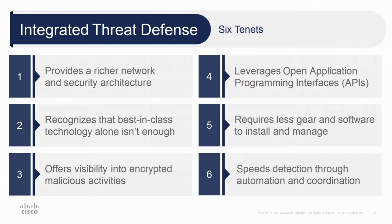And a third point that we point out here is this idea of having visibility into encrypted traffic without necessarily having to crack the code. We can get so much insight into malicious activity by just monitoring our traffic, whether it's encrypted or not. The fourth point from the previous effective security slide is leveraging open APIs. We have to be able to integrate the technologies, and vendors like Cisco have a commitment to opening APIs and building an ecosystem of different vendor solutions to make sure they can all work together.